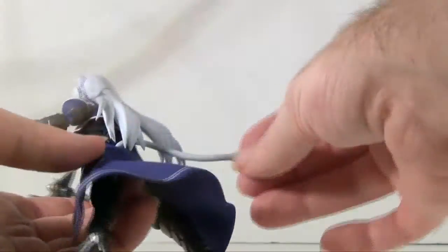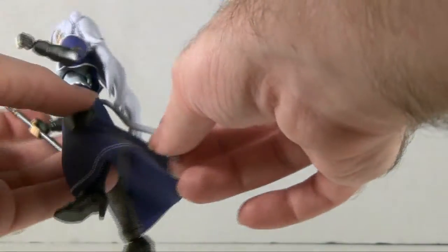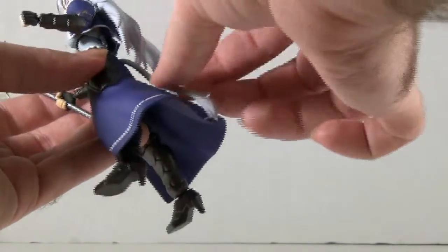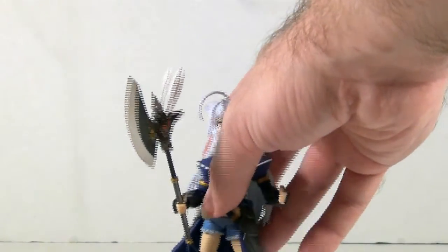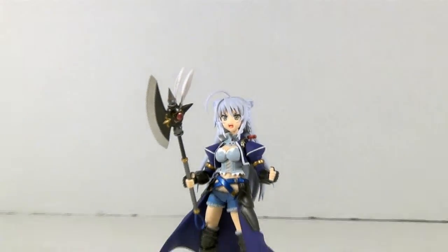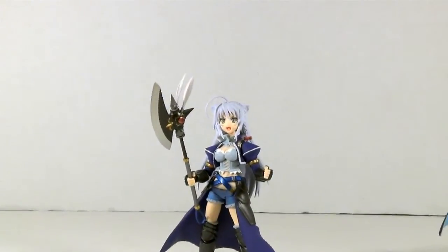Oh yeah, she also has articulation at the tail. It's kind of hard to see it from the front, so I forgot it for a sec. Yeah, she's pretty well articulated. She is able to stand without the figure stand. And with or without the cape, she looks really good.